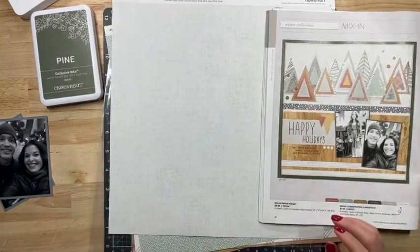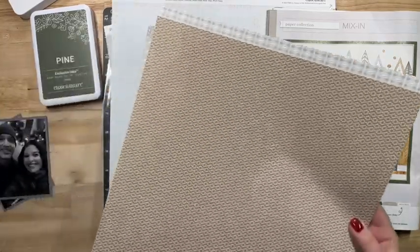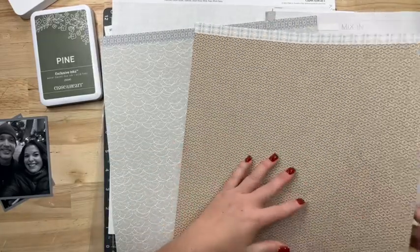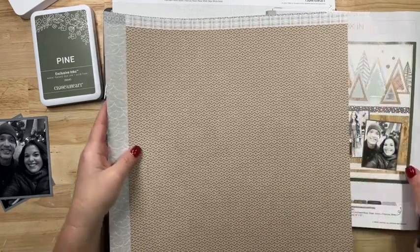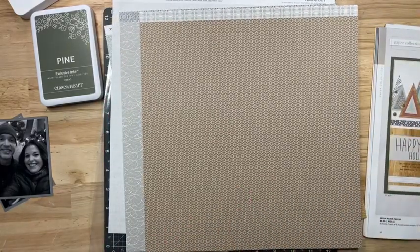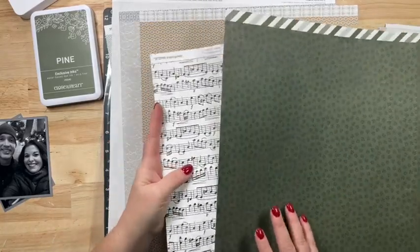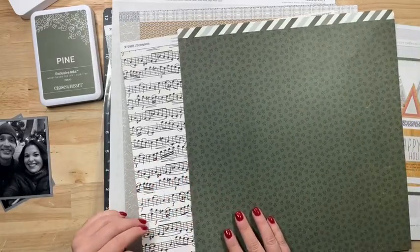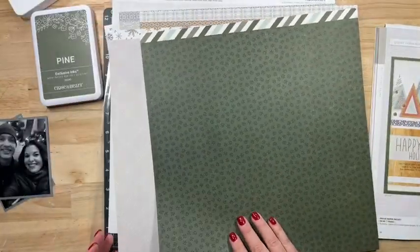There's also other paper that you need from different collections. So let me bring those in and just show you what you would need. From the Silver Bells collection, you would need these two papers. This one has stripes on one side, and then this print. And you can see this one here. So this is from the Silver Bells collection. And then from the Evergreen collection, you're going to need two sheets of paper as well. From the Evergreen, you're going to need this one. And then the music note paper, we actually are going to use this side of it, not the music note. I really didn't want to cut up the music note, but I was trying to be pretty close to exact on the paper to recreate the layout. So these are all the papers that you would need.